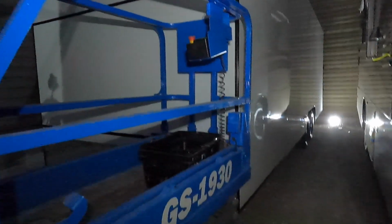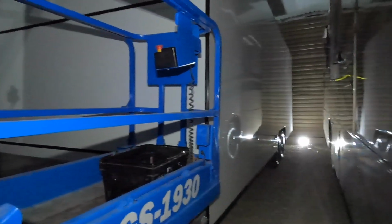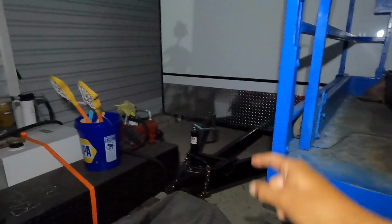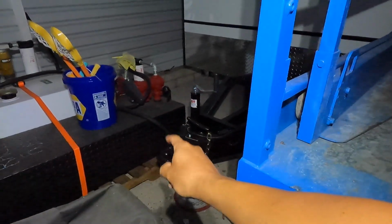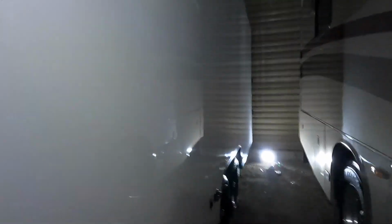But I did finally measure the overall length of this thing, guys. The box is 26, the tongue is exactly 5 feet 2 inches from the very tip of it right there. So you can call it 31 and a little bit. I want to put a toolbox if I can. I've got to pull stuff in and out of here to play with it and see what I can do. And I'm going to finish this, like I told you guys before.